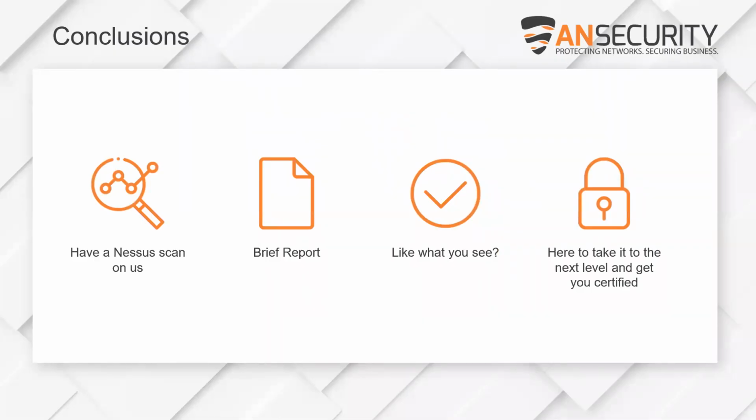So conclusions from me, looking at your next steps. If you'd like to have a Nessus scan from us against your public infrastructure, absolutely fantastic. It's always really interesting to see what's out there on the internet. And equally so, even if you're running your own Nessus scans and would like a third party to have a look at what they see from their side, get in touch with us. We can deliver that to you as a brief report, again, securely transferred.